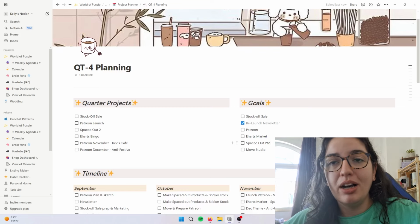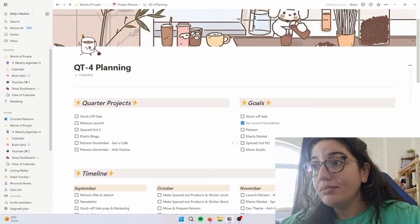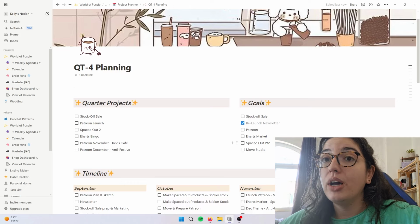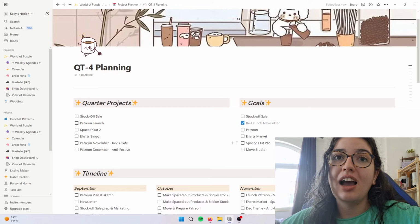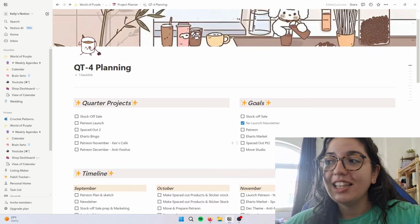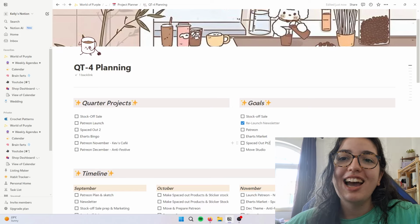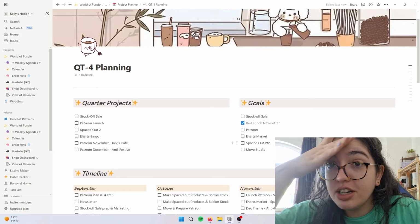We've got Spaced Out Part 2. I really want to get these products out. I feel like we've been working on the Spaced Out project all year, and we basically have. And I just really want these products to become a reality finally. They have been in my head for so long, and I cannot wait to see the Spaced Out notebook. I think it's going to be so gorgeous.